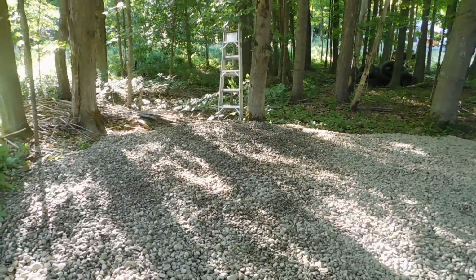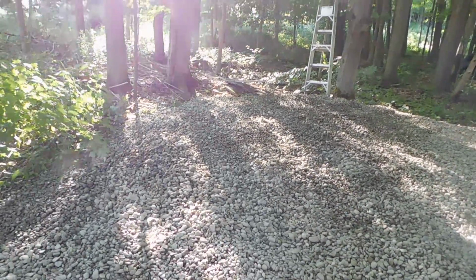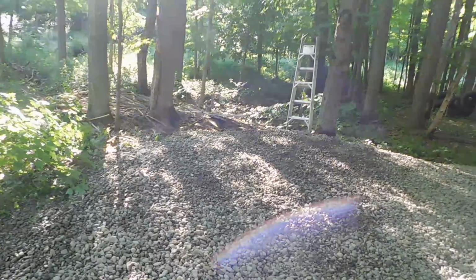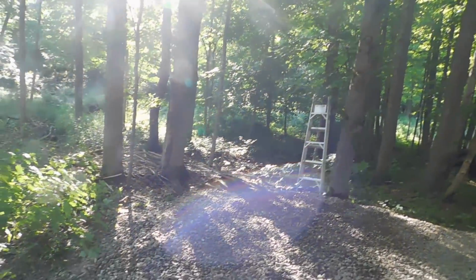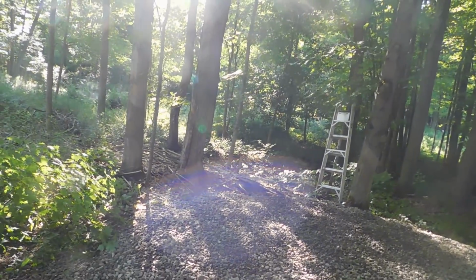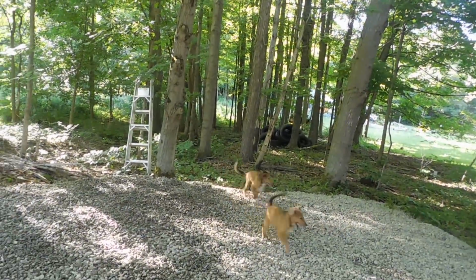We've taken a break from doing that. Yo, hey! No, come on. Come on, Pops. Sorry, guys. Come on, get over here. They're heading over towards the neighbors, and that's not acceptable. Good puppies. Good babies.